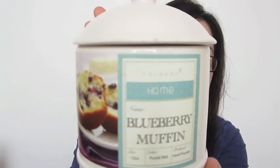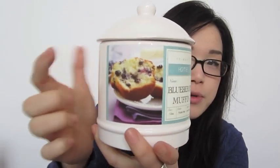The last thing is a random thing, which I've decided that every time I do a favourites video I'm going to include something random which isn't anything to do with beauty or makeup. And this month it is a candle. I only bought this a week ago, but I have been loving it so much. I actually Instagrammed it as soon as I started burning it because it smells so good. It's a candle from Primark and the scent is Blueberry Muffin. Hopefully you can see the Blueberry Muffin pictured there.